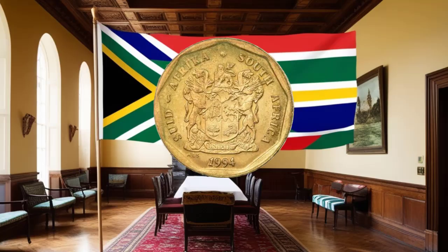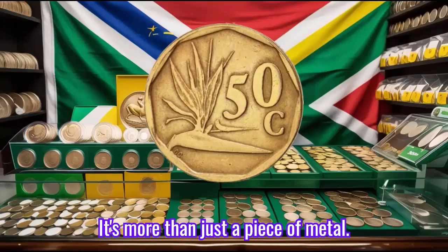So the next time you come across foreign coins or old currency stored away somewhere in your home, don't rush to ignore them. Take a moment to look carefully. Check the dates, examine the designs, and think about the history behind them. You might be holding a small piece of the past that collectors find extremely interesting. It's more than just a piece of metal.